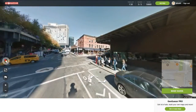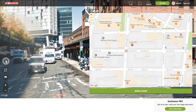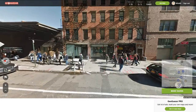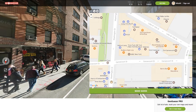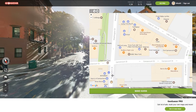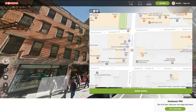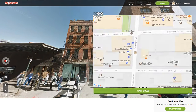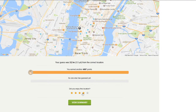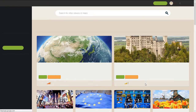What's Horatio? This must be Jane. Okay, no, it's right here. Right? The south. Yeah. So we're in between Horatio and Gansevoort. Okay. And kind of in the middle of this building here. So, I'd say right about there. 3.5 yards. That one was much better. Didn't have anything that was too challenging on that one.